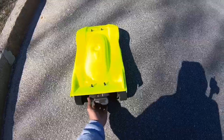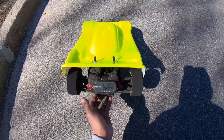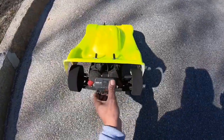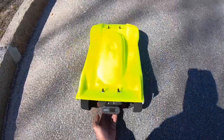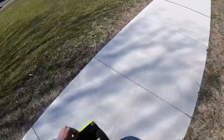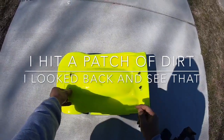Hit 107 that time. I'm gonna take that. I'm gonna walk with that. 107 on 6S. Let me show y'all the setup. Take that. Sounds like something blew out, like I blew a bearing or something. I heard something, I don't know.